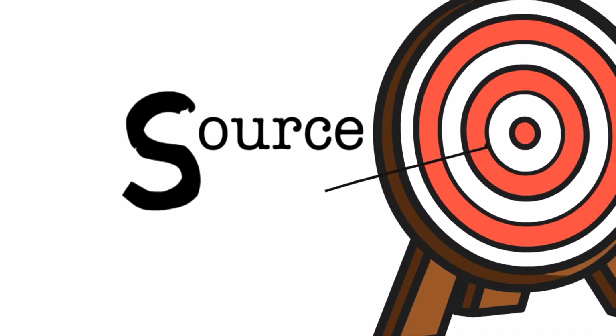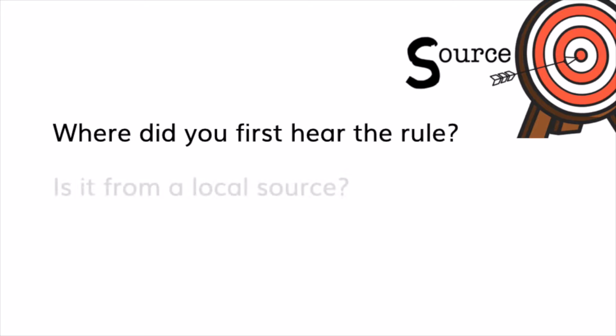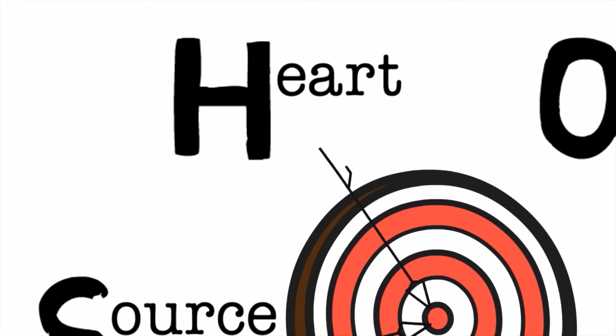You know, where did you first hear the rule? Did it come from a parent or agronomist, a researcher, a neighbour? Is the source local or from a different region? Does the source have a knowledge of your type of operation that you run? The H in SHOT stands for heart.